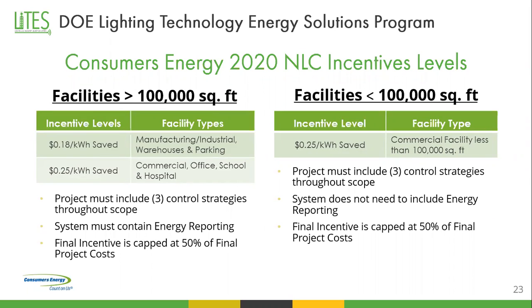A couple guidelines of the program. Each participating project must incorporate a minimum of 3 control strategies throughout the network scope. For facilities of this size, energy reporting is required on the system so Consumers can validate the savings, and as Natalie mentioned before, the final incentive will be capped at 50% of the project cost.